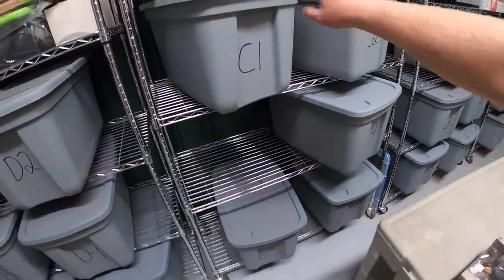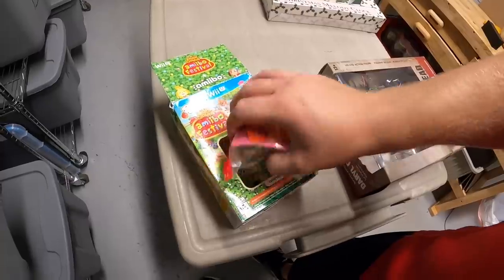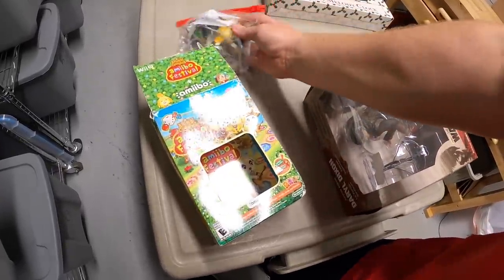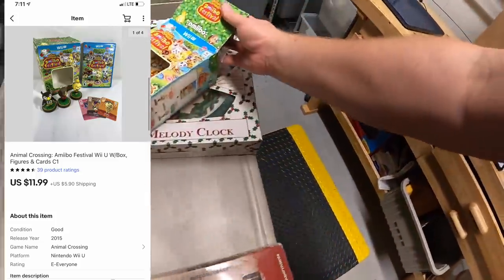Next thing is a game up here in C1. This is an Animal Crossing game for Wii U. Had the figures and the cards and all that stuff. This sold for $11.99 plus shipping, and it is going to the same buyer as the clock. Those two items are going out to a viewer named Claudette. Claudette, thank you for the business.